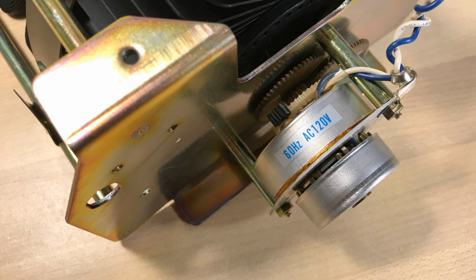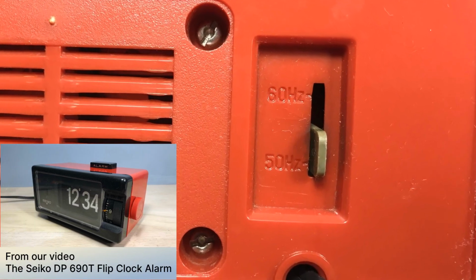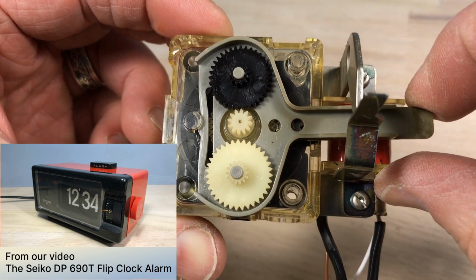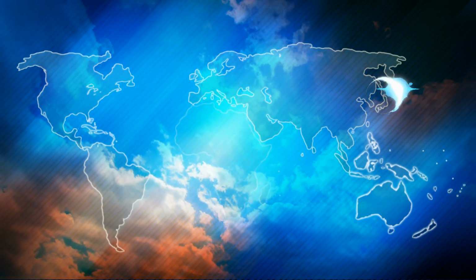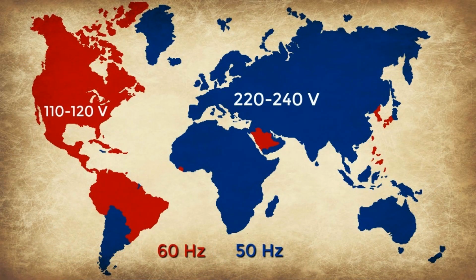Another surprise was finding this motor to be rated for 60 Hz, 120 volts, with no mechanism for changing from 50 to 60 Hz operation as would be expected in Japan. This would be accomplished through a lever system that would change the gear train. Japan is unique in the world for its electric grids. Firstly, the country runs on 100 volts.